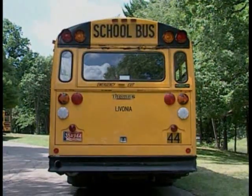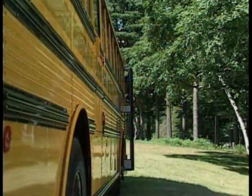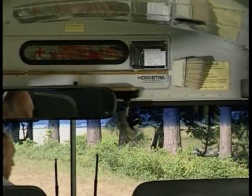Imagine heading for the rear door and, hey, where's the door? Well, some buses have the emergency door or doors on the side. If your bus does have two side doors, your driver will have you evacuate out the side away from traffic, usually the right side door.